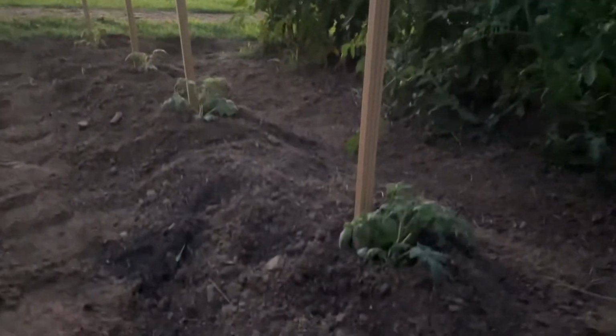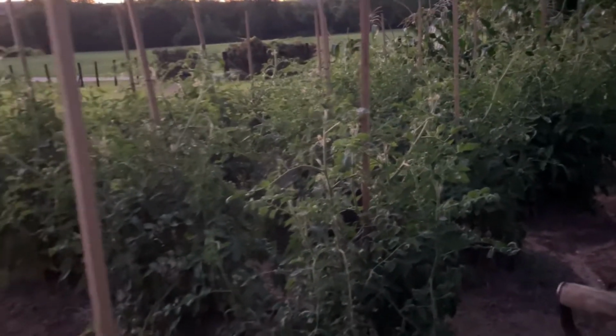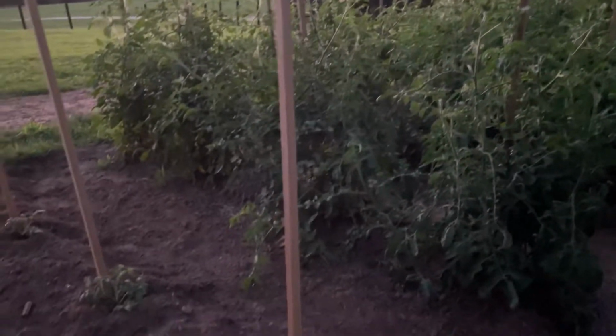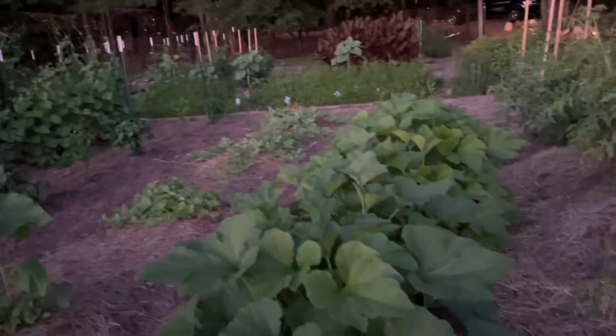And here's some new ones we just planted today. I like to stagger my plantings so that even though these are indeterminate and will grow pretty much to the end of the season, I like to have a few extra plantings just to make sure that we have tomatoes coming in until frost. Our squash looking awesome.